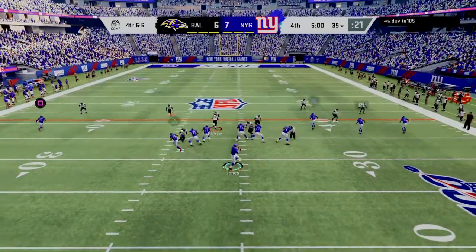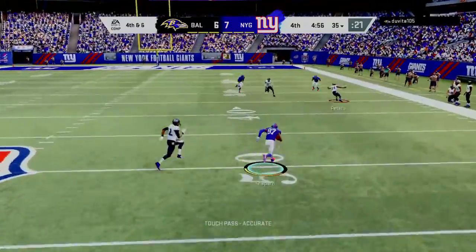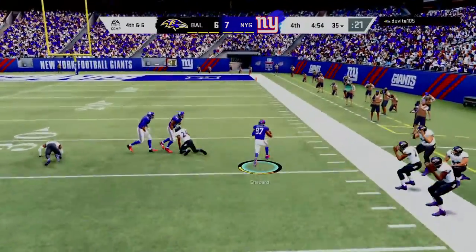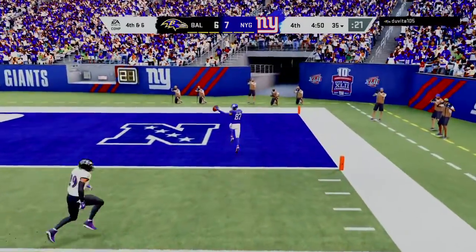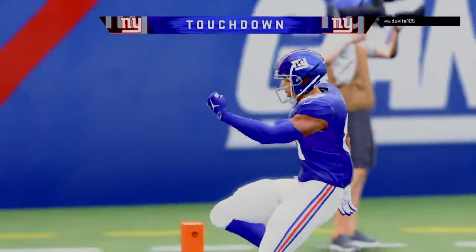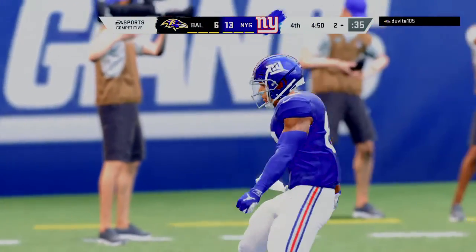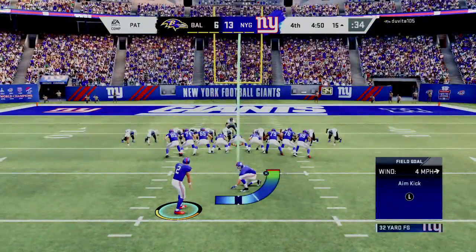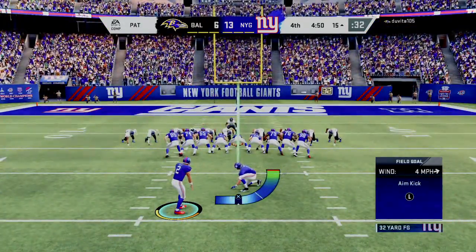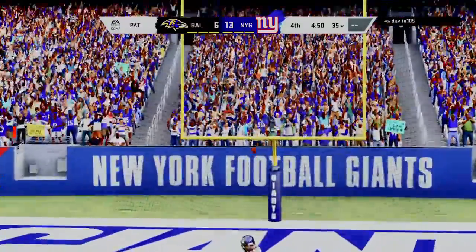Here's Jones throwing on 4th down. It's caught. Shepard. Accelerating, and off he goes. Touchdown, Giants. Sterling Shepard, 65 yards. And the Giants are able to add on to their lead. Big 4th down conversion for the score, and the defense, that is a tough pill to swallow.